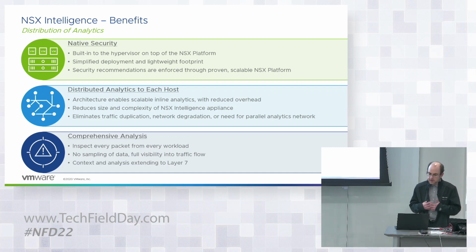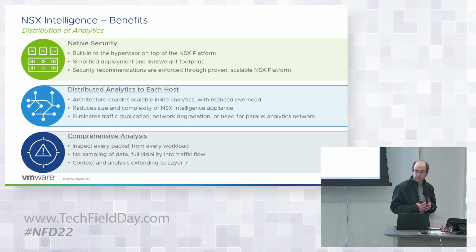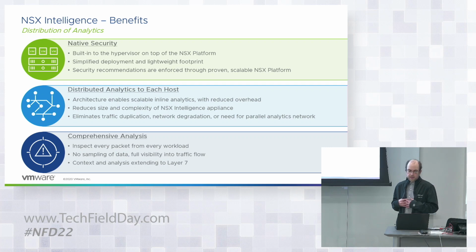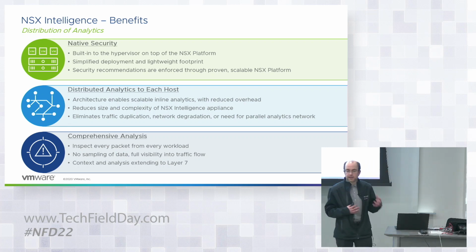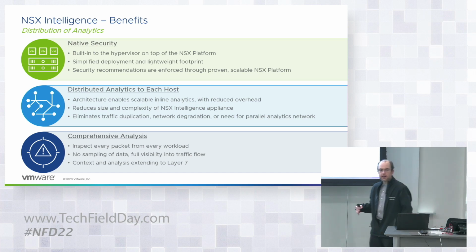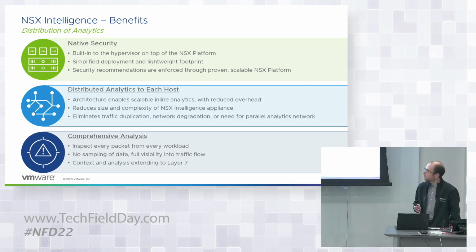So I mentioned NSX is already inline for every flow. So by storing and analyzing this data, it really allows us to do more, right? And it builds upon that principle of NSX, that when you can, distributing a service is the most efficient way to implement it. We're also leveraging our knowledge and awareness of what effective security policy should look like by building that into a number of AI and ML algorithms that drive our analytics and recommendations. So we understand what typical security policies should look like, how applications are grouped, what common traffic profiles for east-west traffic in the data center are, and apply that with NSX Intelligence.